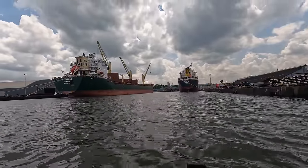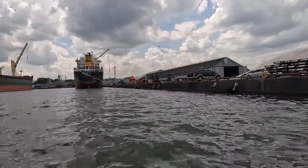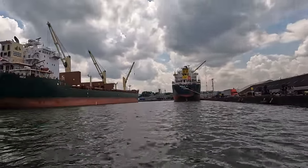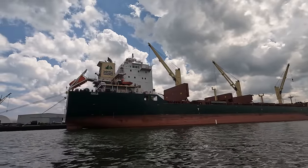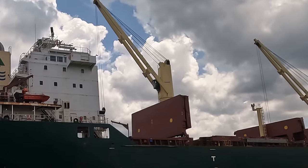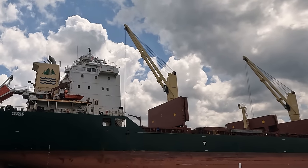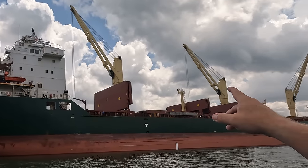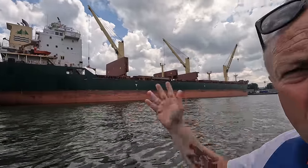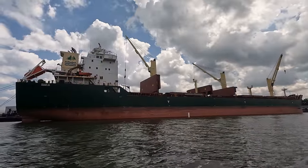What's she lifting in? It's like a steel roll. Probably rolls of steel to be processed over here. So the guy in the crane over there just waved. Two of our big cranes are in motion right now, doing multiple lifts. Yeah, it looks like rolls of steel. Well, the steel factories are here, so I'm going to presume it is steel that's coming off these vessels.